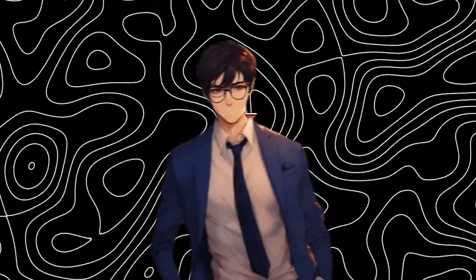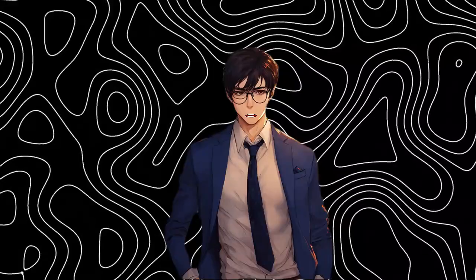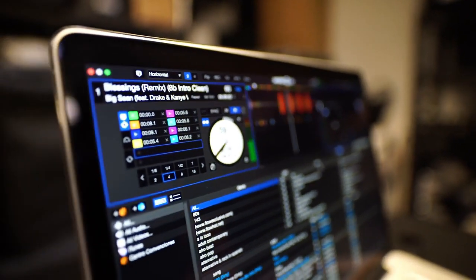Coming in at number 2, we have ElevenLabs. If you're looking to convert text to speech, then ElevenLabs is the perfect solution for you. With its advanced capabilities, you can create content without speaking.